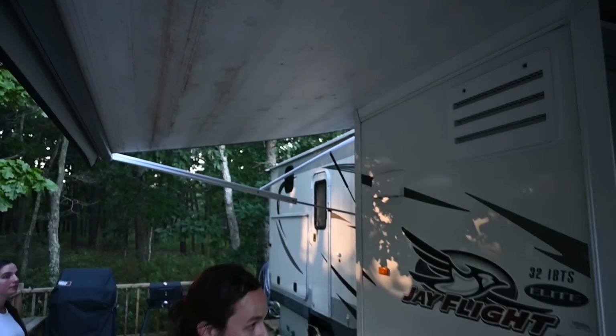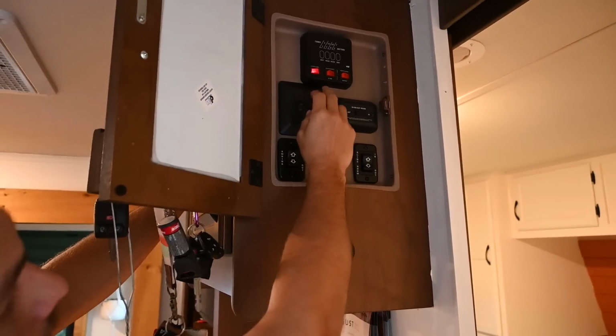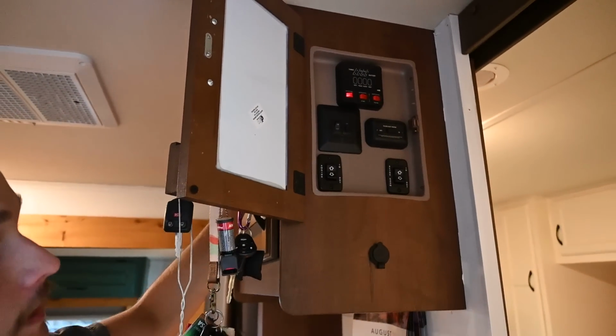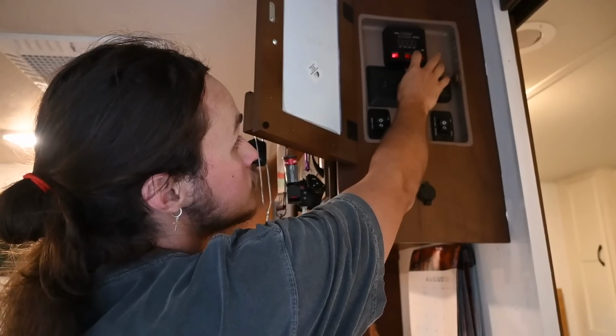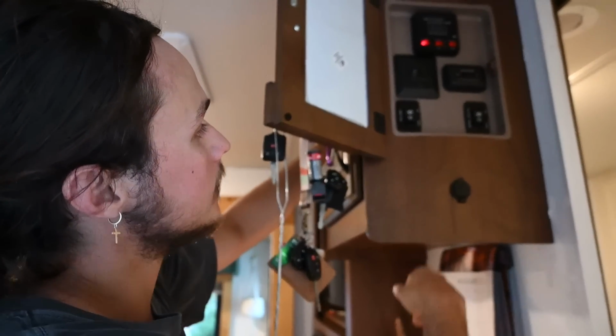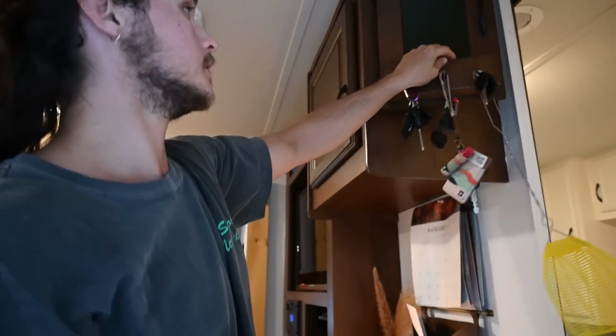And now that I got you out here, let me just give you a quick peek at the instrument panel. So this is the main controls for basically the whole unit. It's going to give you the tank readers for your fresh, black, and gray water tank. It's going to enable you to switch over the water heater from gas or electric. And it's got the slide out controls and the awning kind of all built into one.